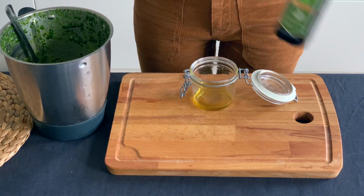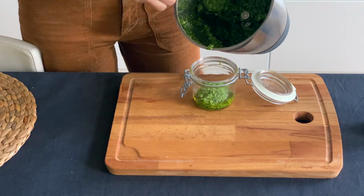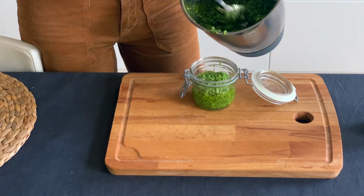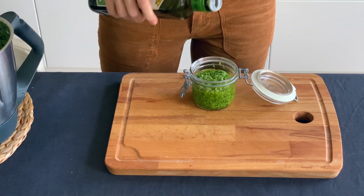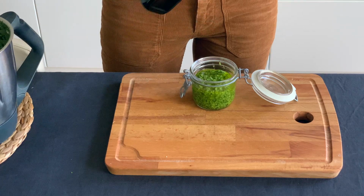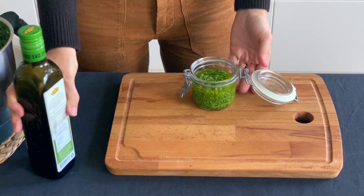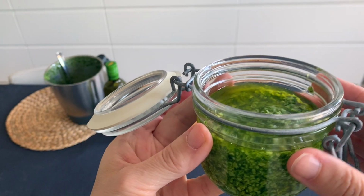So it's very important. It will also make this pesto more creamy because the olive oil is the secret. Remember that the oil has 100% fat, so it's super ketogenic, and we will put it in the bottom part of the jar, then the pesto on top, and then another layer of oil.